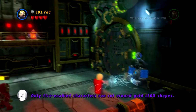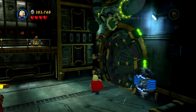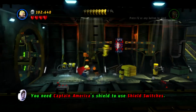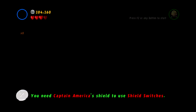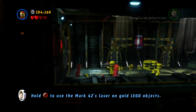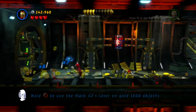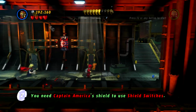Oop, sorry guys. And open up. Smashy, smashy. Little Lego hazmat, guys. Alright, get in there. Kill stuff a lot quicker. Beautiful. Alright, so we need Captain America, which we do not have, obviously.